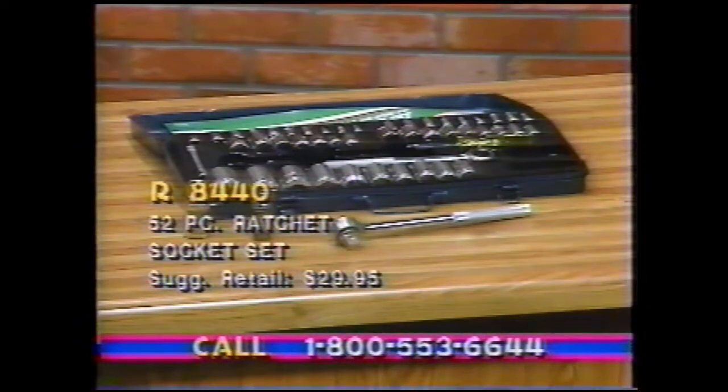Oh, yes. Remember that in the late 60s? Socket to me? Yeah, socket to me. Get it? Ratchet to me. Ratchet to me.